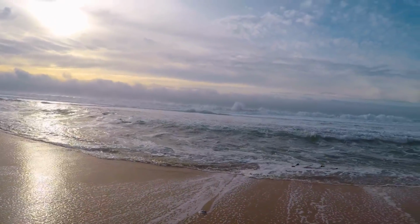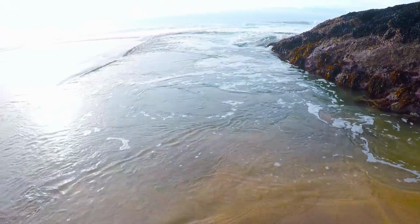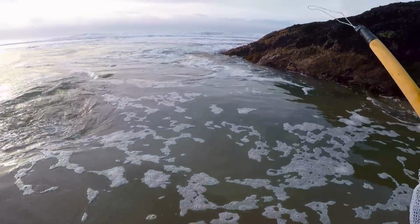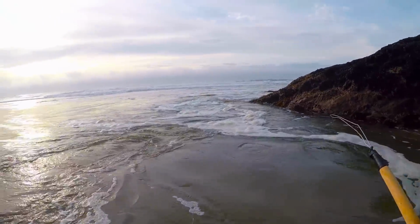That is just crazy. I love the way those lines pop up like that. Now with the size of this swell, now look at, see this coming around here? That's a couple of feet of water right there. So you really got to be careful, coming out during a rugged tide like this.